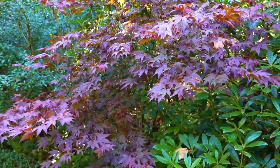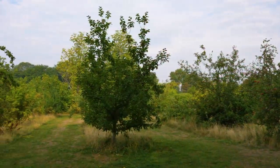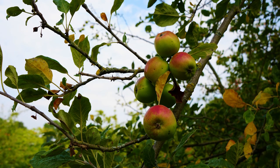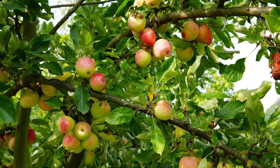Azaleas were a particular favourite, providing rich autumn as well as summer colour. The orchard in front of the Camellia House was planted when Mr. Newbold and his family were in residence. It is made up of various Old English varieties of fruiting trees.